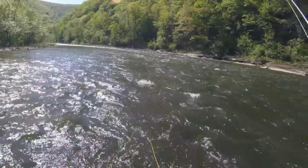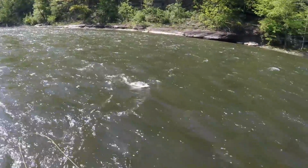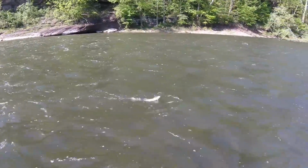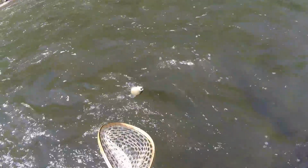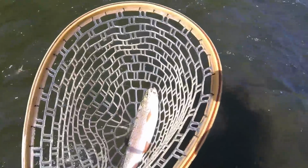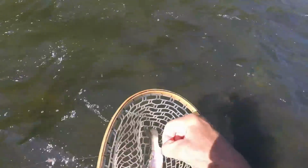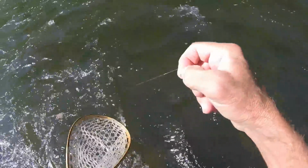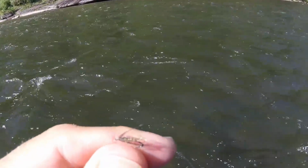Okay, this guy is on. I don't know yet. He's on there. We got one on everything. This is on the Hare's Ear Soft Tackle. Okay. Hare's Ear Soft Tackle. There you go. There it is. Here's your soft tackle right there.